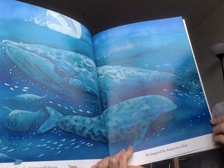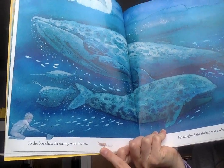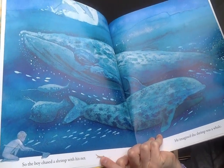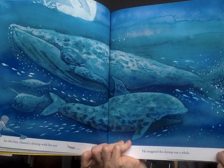Beautiful. So the boy chased a shrimp with his net. So there we go, you couldn't put a whale in a bucket, but you could put a little shrimp. He imagined the shrimp was a whale. Amazing.